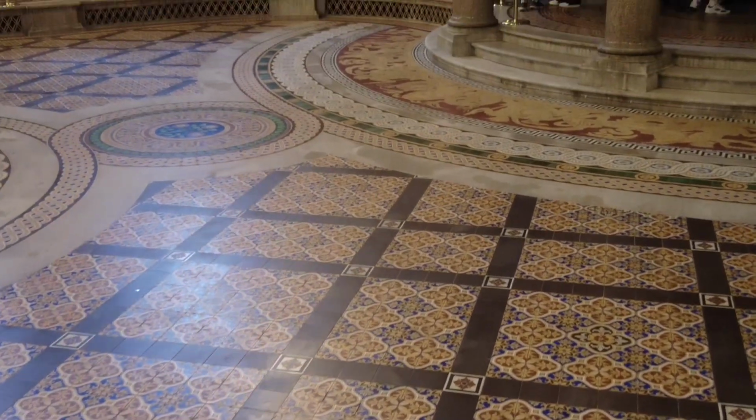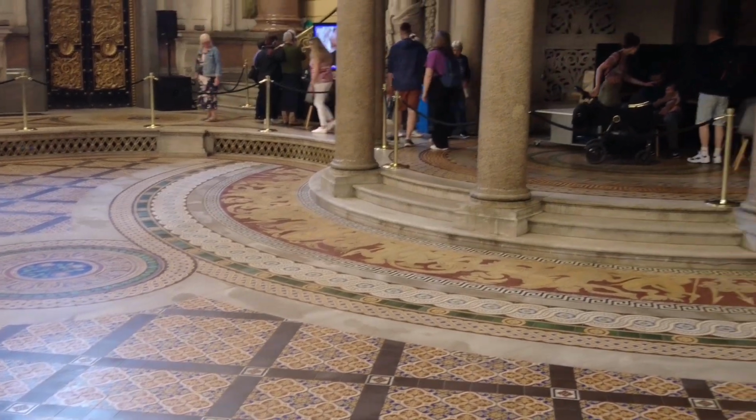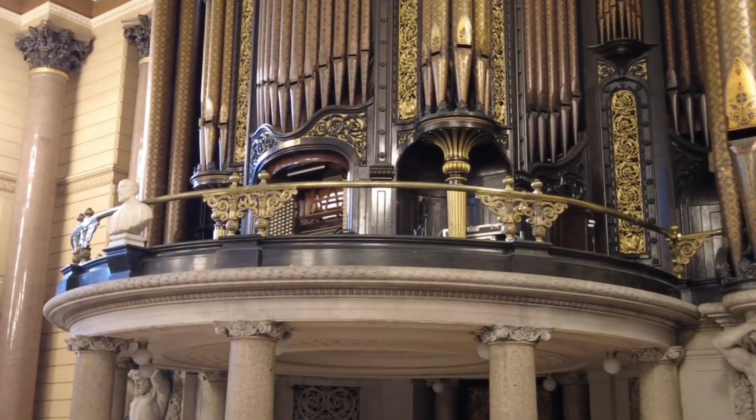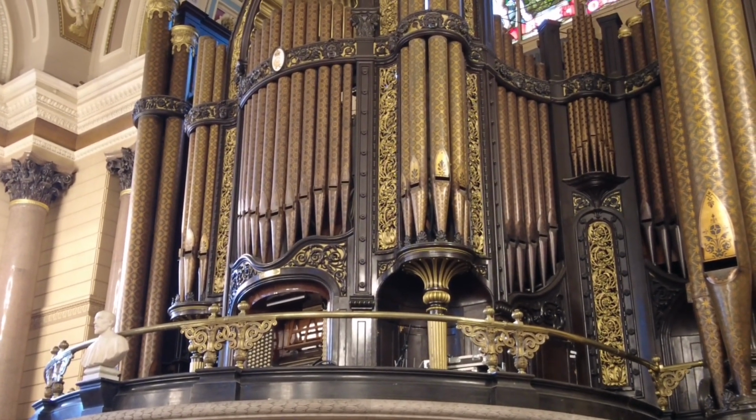How many pipes does the organ have? May I have a little guess? I'm going to say 1170. Way out. Lower or higher? Higher. I've got a gentleman here who's a St George's Hall ambassador, and I've just asked him if there's 1170 pipes here.